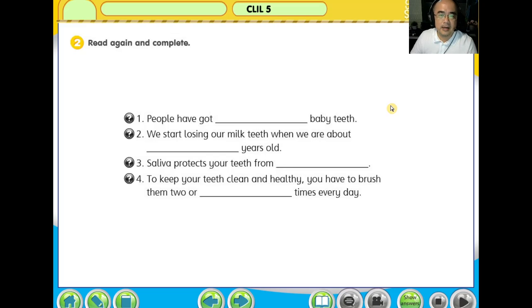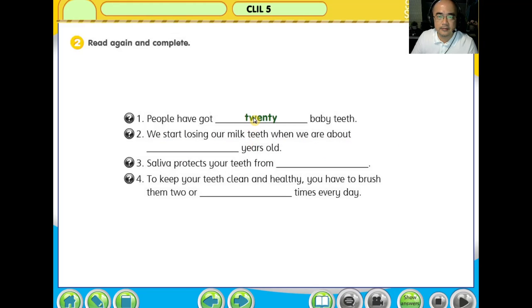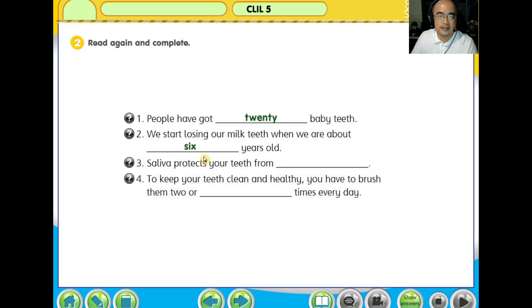Alright, welcome back. Number one, people have got, when we are children, we have 20 teeth. These are our baby teeth or milk teeth. So the answer is 20. Number two, we start losing our milk teeth when we are about how many years old? When we are about 6 years old, we start losing our baby teeth. So the answer is 6.